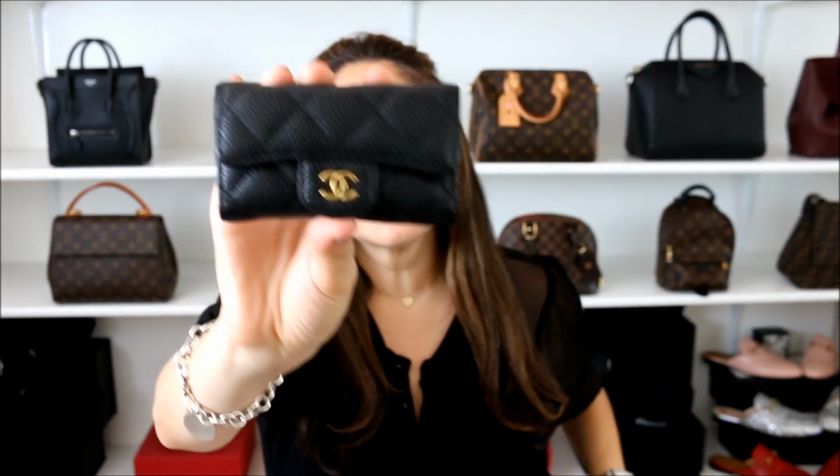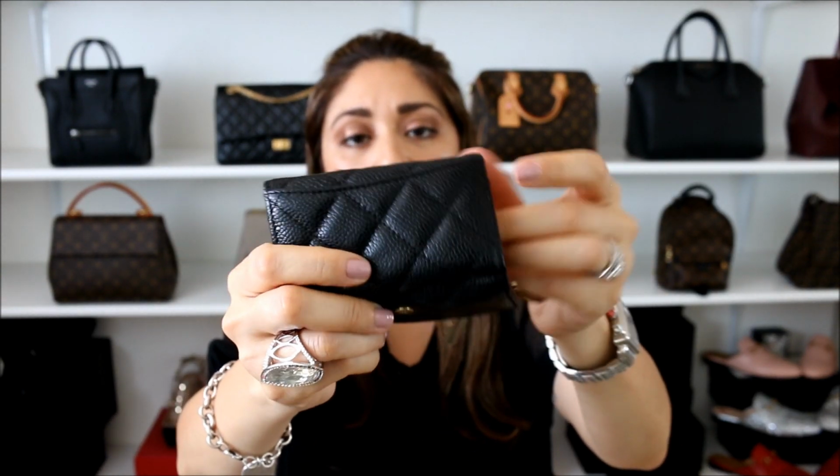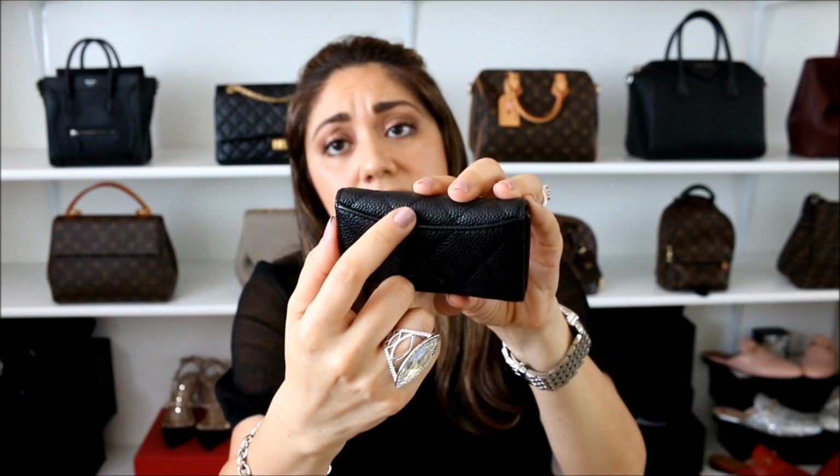Key holders, that is all I use this small leather good for. The Chanel one I've been using nonstop for the last 3 years, and it is a 6-ring key holder. It does have one little slip pocket, and it also has a back pocket, which I don't use too often, but they are very convenient if you want to go very compact. So you can put your driver's license or a card back here and maybe some cash in that small little pocket.